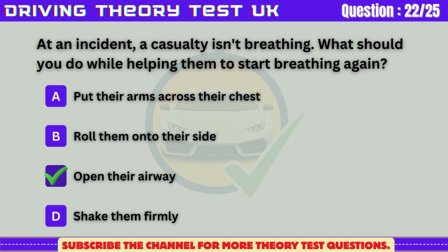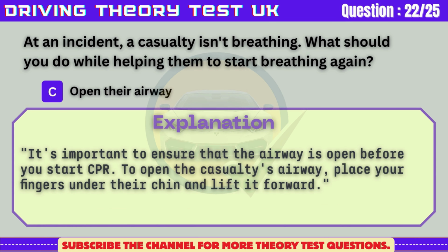Answer was C. Open their airway. It's important to ensure that the airway is open before you start CPR. To open the casualty's airway, place your fingers under their chin and lift it forward.